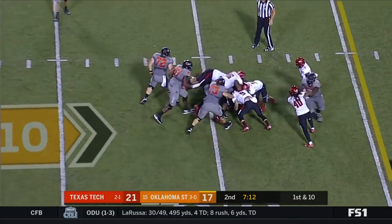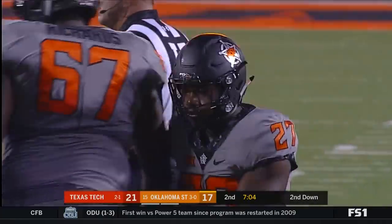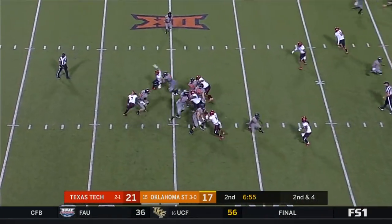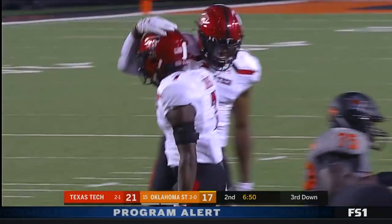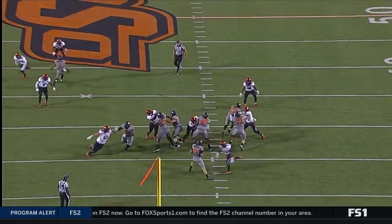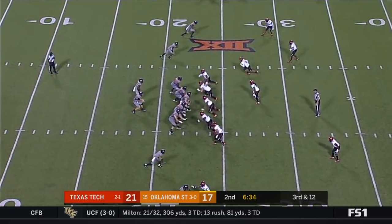This is J.D. King with the carry. That's a pickup of 6. Inside 7 minutes until the half. Pressure, Cornelius, and sacked. Jashawn Johnson, welcome back, seeing his first action of the season. And he comes in, the senior, out of Enos, Texas, makes the stop. He's the son of a former Cowboy, Keith Davis.